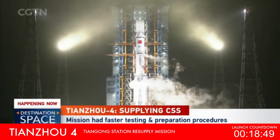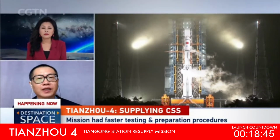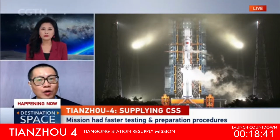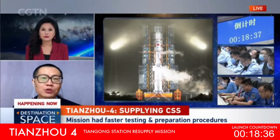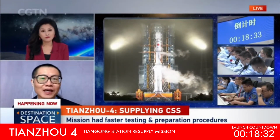So this is a basic requirement, and also because of the features of the Earth's orbital dynamics, the moment when the launch site passes through the orbital plane is different every day. So some days we see the launch in the afternoon, or some days like today, very early in the morning.